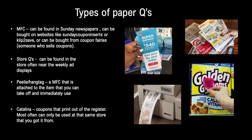But keep in mind that you can also buy these types of coupons if you do not want to buy a Sunday newspaper. I like to use SundayCouponInserts.com or Clip to Save, preferably Clip to Save because they're already pre-clipped. But you can also buy these from coupon fairies. These are people who sell coupons. I haven't personally bought any from a coupon fairy.